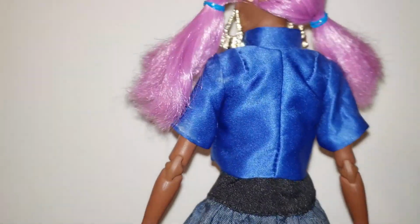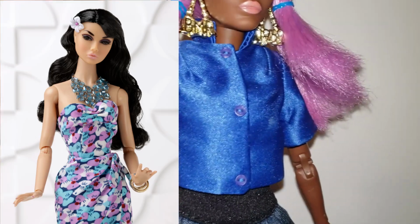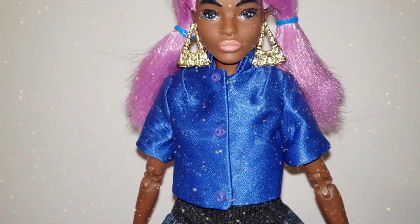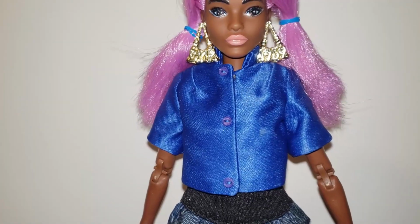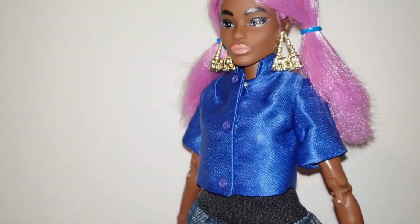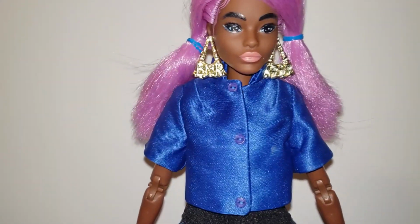So this little jacket, which is really cute and very well made, came on my Poppy Parker Pretty in Polynesia doll, who I renamed Wailani. Her body, as I've stated in a previous video, is very, very skinny. I actually have another Poppy Parker doll on her way, so when I show you that one, I'll keep her on her original body so you can see what I'm talking about. Her clothes didn't really fit on any of my Barbie dolls because of that difference in body size. So I have not been able to reuse her clothes on my other dolls, not even on Wailani herself, because she's no longer on her original body.